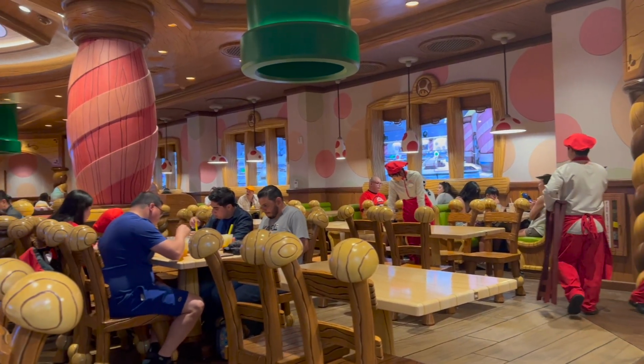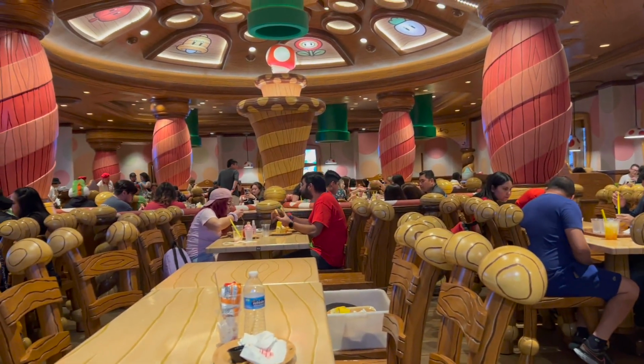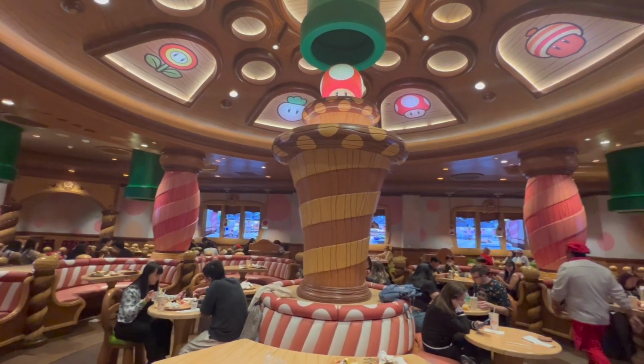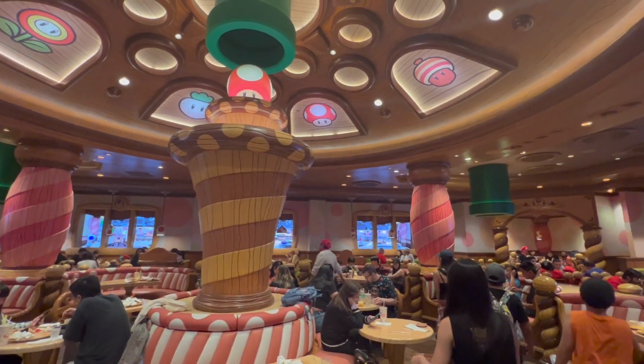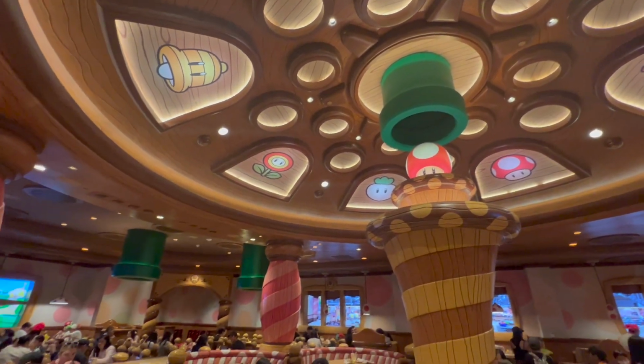It's so cute. The atmosphere and theming in this restaurant is almost unmatched. It is so cool to be sitting at your table and having windows that look into the kitchen, windows that look outside, and then some fun things even happen, like the bad Bowser characters come in, and it's just so much fun.